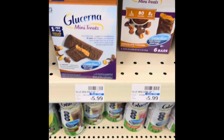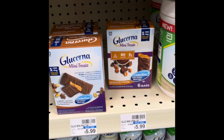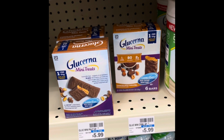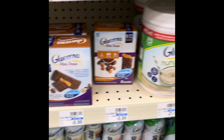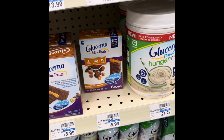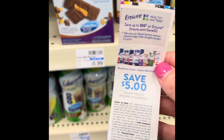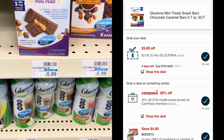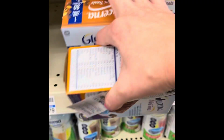Alright, great Moneymaker on these Glucerna mini treats. I buy these for my daughter all the time. These are good for her when she is starting to have some little problems with her blood sugar. So these are $5.99. Here you go, a $5 off coupon when you buy 2 of them. Also, there's a $3 off CRT on the app, and there is also $5 coming back whenever you buy 2. So let's look at our math for just a moment.